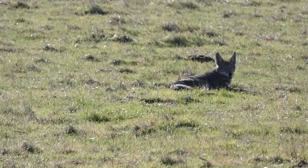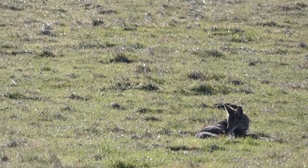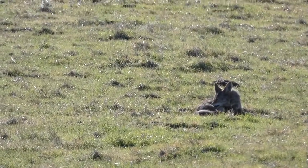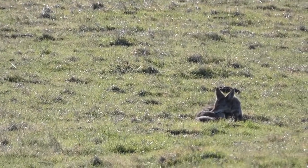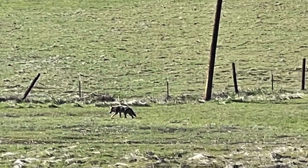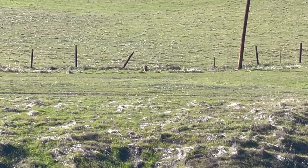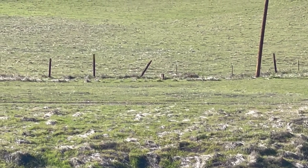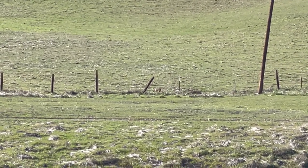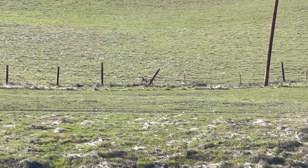Such big ears. Wow. What a treat. Yeah, it looks like it's making its way to the fence. Oh, look at that. Look at that. It just jumped right over it. How fun.